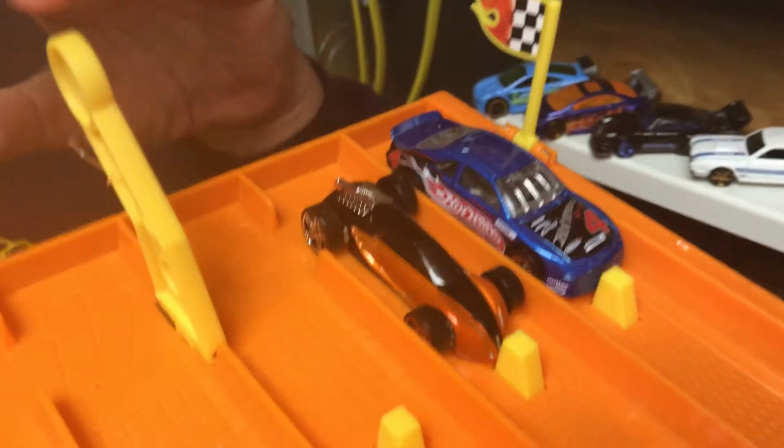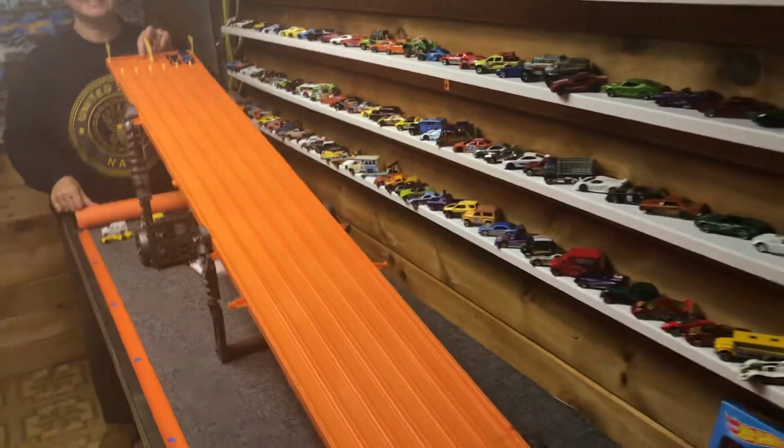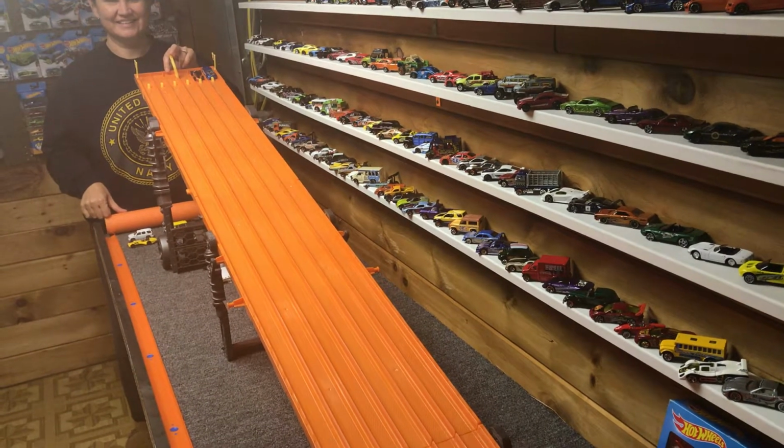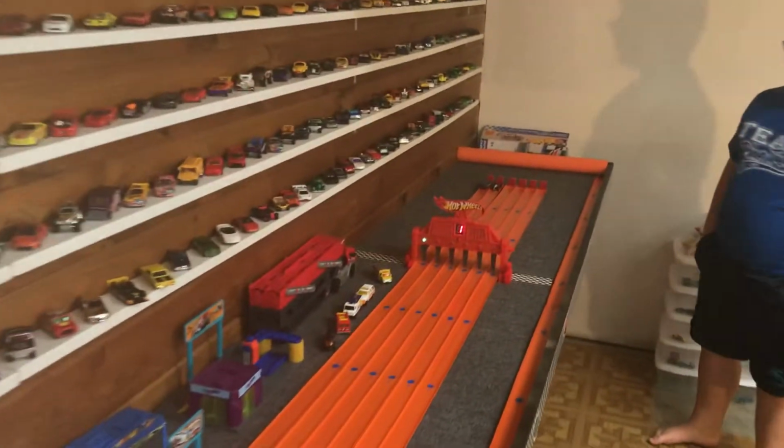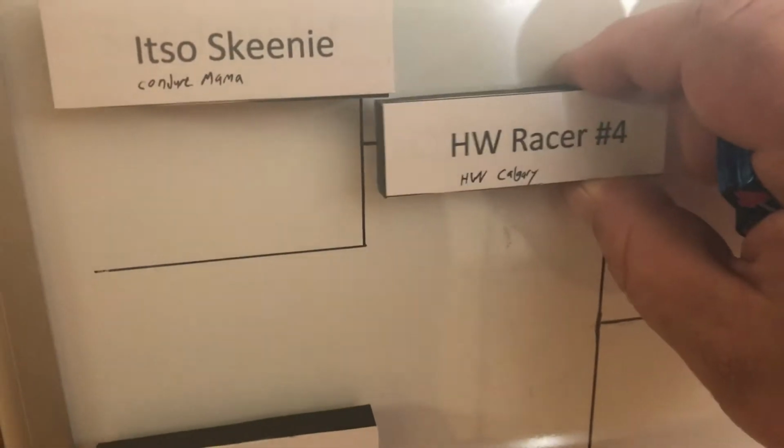So this is a best of 3. We are going to switch lanes. It's So Skinny needs to take this one or he is out. On your marks, get set, go. It's So Skinny. Oh no, Hot Wheels Racer number 4 wins both. Sorry, It's So Skinny. Better luck next time, Conjure Mama. And grats to Hot Wheels Calgary for moving on.